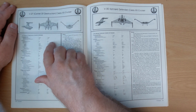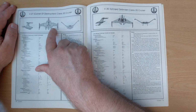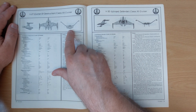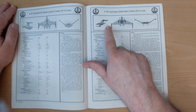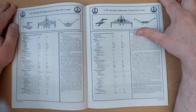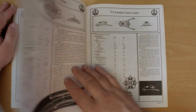As I said, we're starting to get to ones which really look like birds. The Wing Defender here especially. The Comet of Destruction looks quite cool. It's a cruiser, but the heavy body makes me think more of a freighter. But the Wing Defender class cruiser looks like a bird. It's got its wings raised high. It's got almost talons bared below it, a head. Very bird-like. I do like the design a lot.